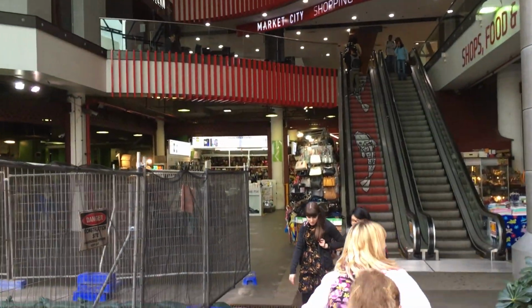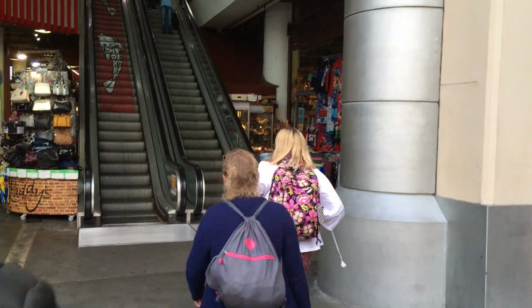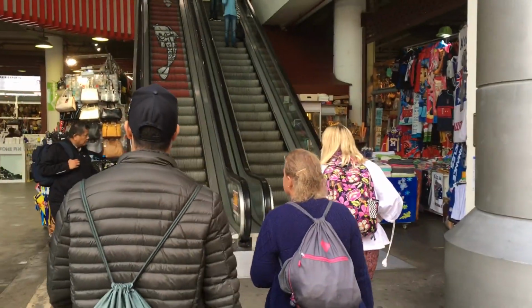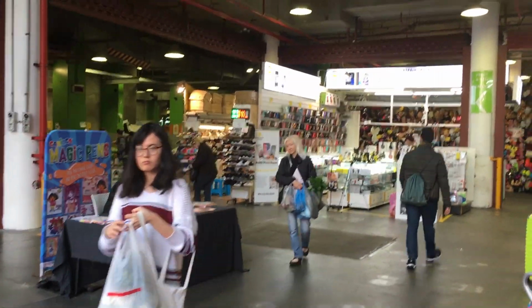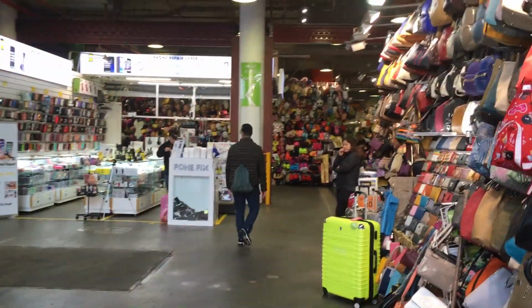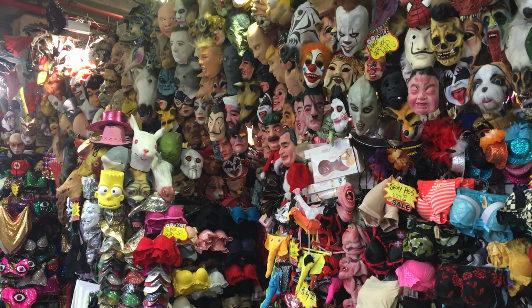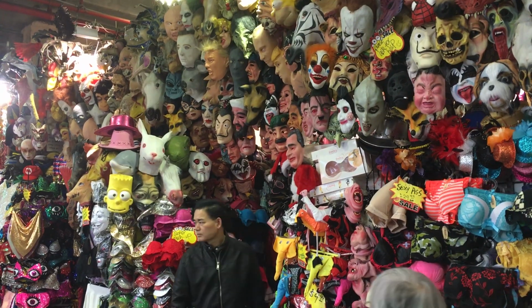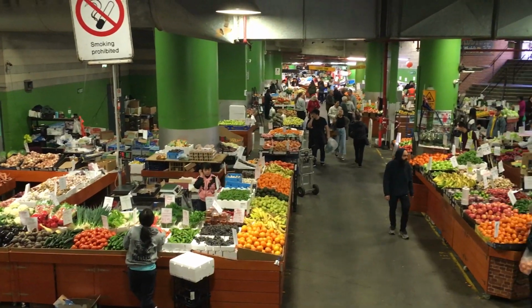This is Market City down in Paddington. This is like a giant flea market of everything. Electronics, purses, food, you name it. Just like a giant flea market. This place is just crazy. Somebody need a watch? Fresh produce.